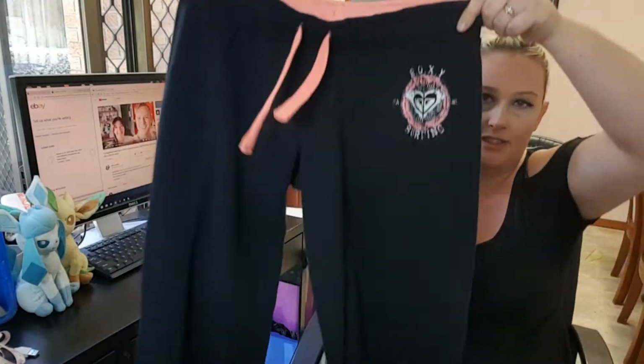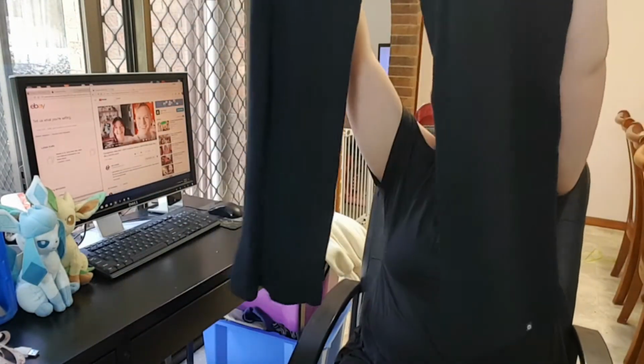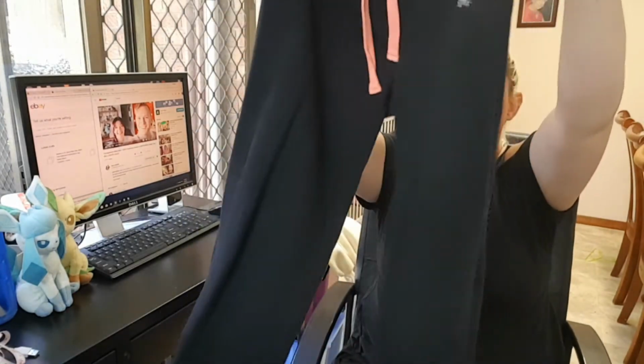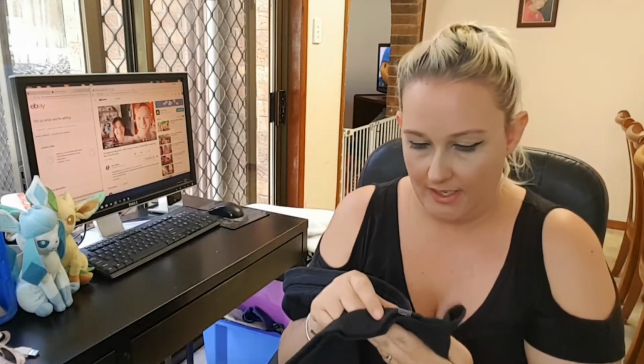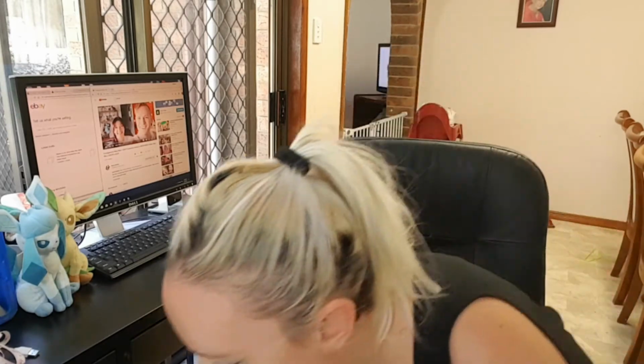some new with tags Roxy that's just sitting there. However, I grabbed these because they're cute. Anyway, they're tracky pants. They're nice and black. They've got hardly any of those lint balls on them. They're in really good condition. There's another little Roxy tag on the bottom. Yeah, I thought they were cute. I might get 10 bucks. Who knows? But I paid about 30 cents, so I don't really care. Next bag.